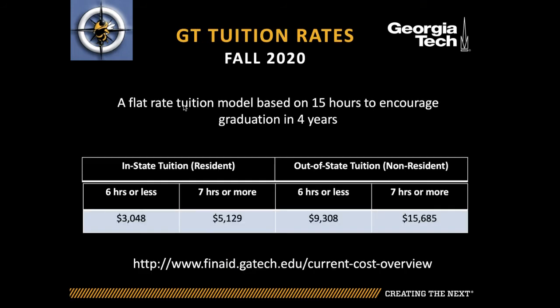Another key thing to remember is about tuition. So we operate on a flat rate tuition model. I'm not sure if a lot of parents know this when they come, but graduate students are hourly, right? But for undergraduate students, it's a flat rate model. So if your student has 6 or less hours, then it's one rate. If your student has 7 or more hours, then it's a higher rate.